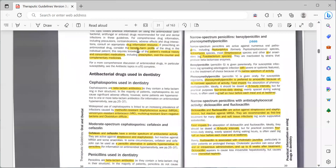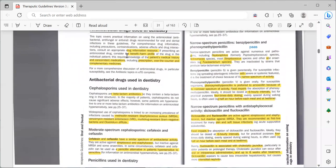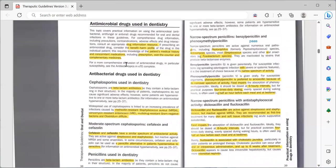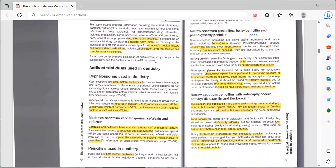Okay, antimicrobial drugs used in dentistry. This topic will cover this. This is only the intro part, in which they state that whenever you prescribe any drug to the patient, always weigh the benefit and harm profile of the drug in the individual patient. This also requires knowledge of the patient's medical history and concomitant medication, like which other medication he might be taking, including prescription, over the counter, and complementary medicines. For example, the contraceptive pills, you should know about them as well, because there is some cross reactivity between certain drugs.